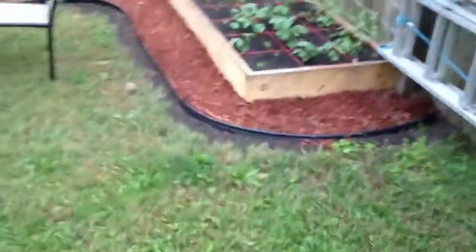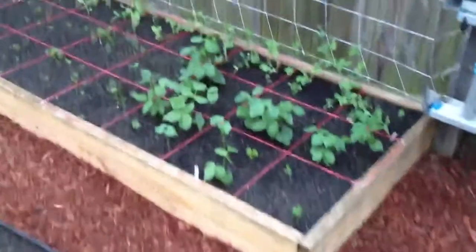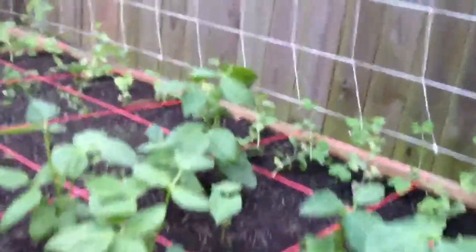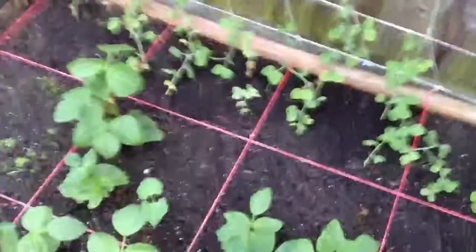Alright, so it is October 7th. It's been 2 weeks since my last update. As you can see, I got a lot of progress. We'll start with this one over here. My beans, doing great. You can see some of them are getting pretty tall. It'll probably be a little while before they start producing anything, but at least it looks pretty.